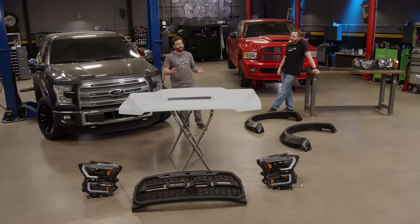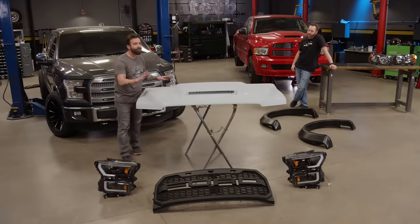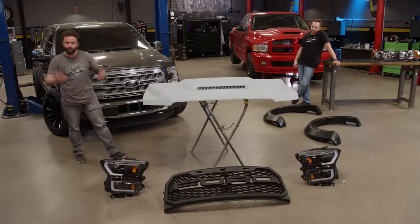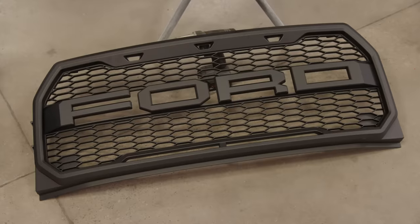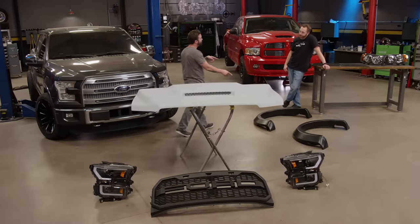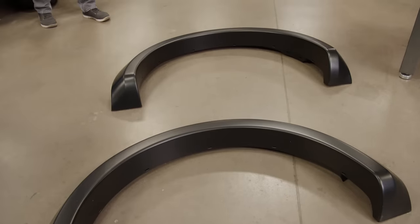Yeah, I'm going to go ahead and say Summit Racing hooked it up with a package deal on this one. We're going to be rocking a fiberglass hood with some Ram air induction. Feed those turbos, let them breathe. Some blacked out LED headlights, and change it up a little bit with a Raptor style grill. And finally, this was kind of a last minute thought, but throwing some flares on it, I think it'll clean it up and give it the stance I want.